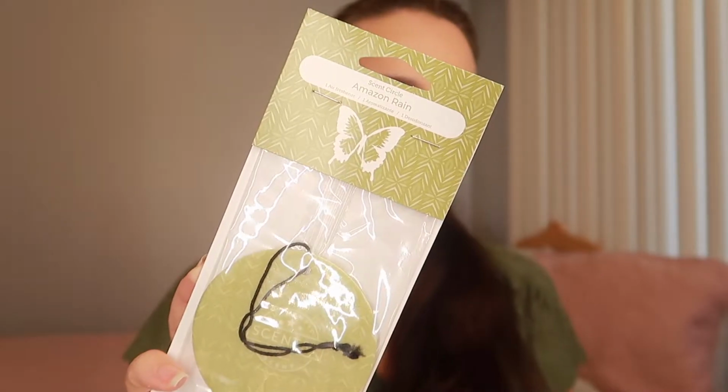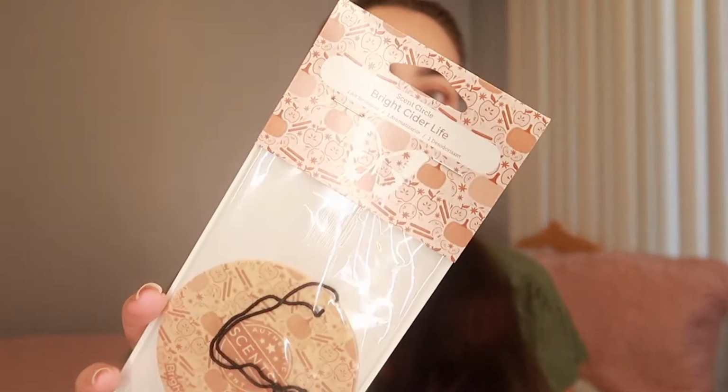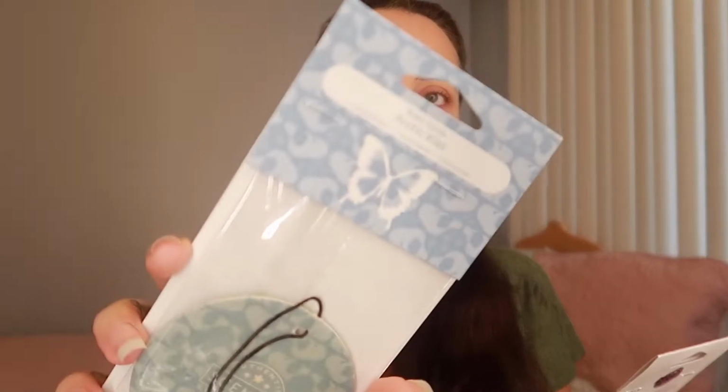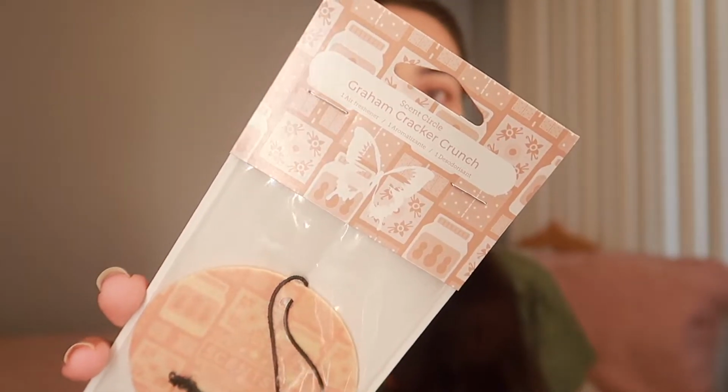Then we have here a few of these scent circles. So we have Amazon Rain, Bright Cider Life, Red Berry, and Spruce. Really, really like this one in the wax. Really good one. We have Jammy Time, Arctic Kiss, and one of my favorites from the new scents that released for the catalog, Graham Cracker Crunch. This one is the only scent that I know of that has a peanut butter note to it, and it is so freaking good. Oh, I just love it, love it, love it.